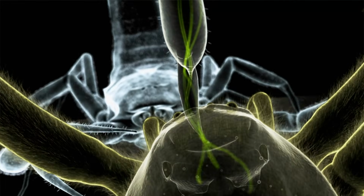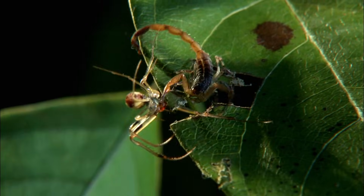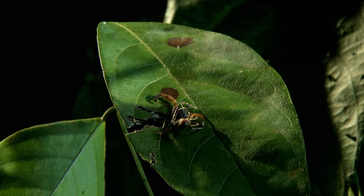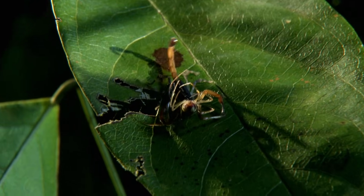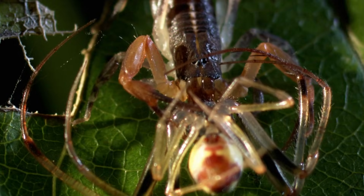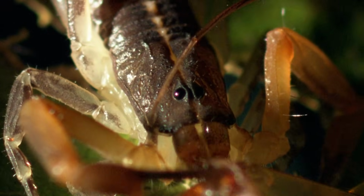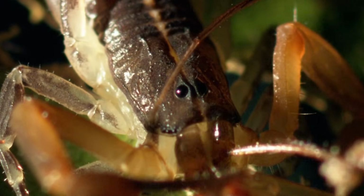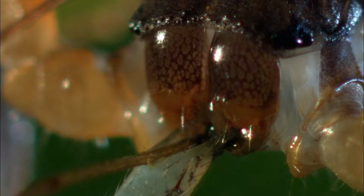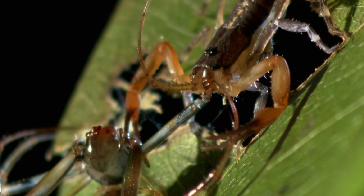The stinger delivers its first lethal injection. Venom floods the spider's nervous system. The pirate is scuttled by beginner's luck. The baby scorpion's claw-like mouthparts tear off chunks of flesh, which are liquefied like baby food and sucked down.